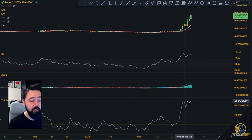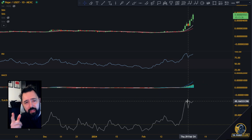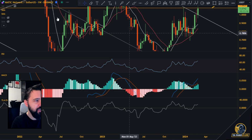But over here, our extension indicator is also showing some high levels. So everything is showing some high levels. But let me tell you a story about Matic. Back in the day, in 2021, Matic on all of the indicators was so high, I could not believe how it could not dump towards the downside. It literally could not dump towards the downside. Let me show you the chart of Matic up here. So if you go over here to Matic, I'm going to show you the chart, we're going to do the weekly time frame up here.